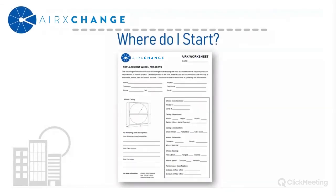So once again, I went through a lot. So I think the most crucial element that you walk away from this is where do you start? And you start here. You start by filling out the replacement wheel form. As I mentioned before, just some very basic information gets us about 80% of the way there. Afterwards, we'll research and communicate with you what we think the best solution is moving forward.